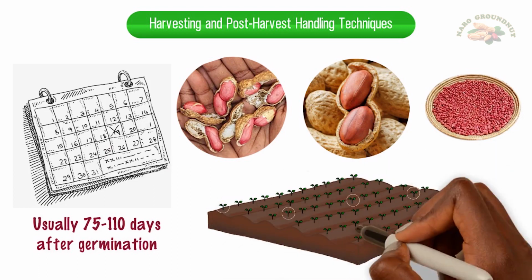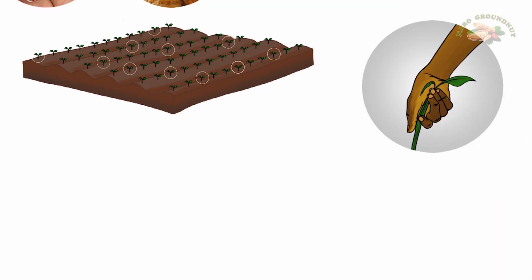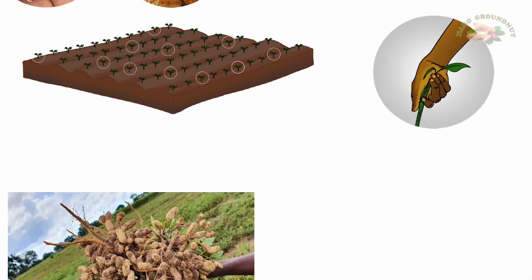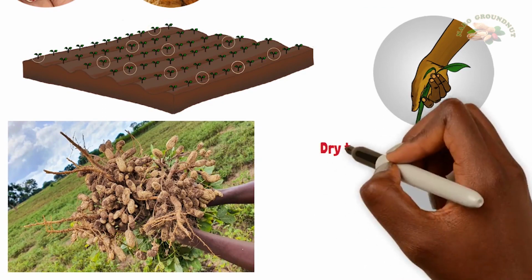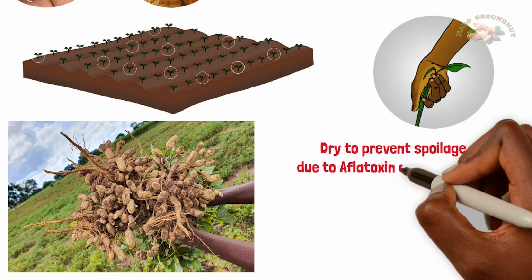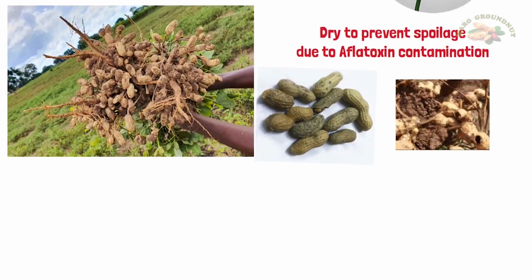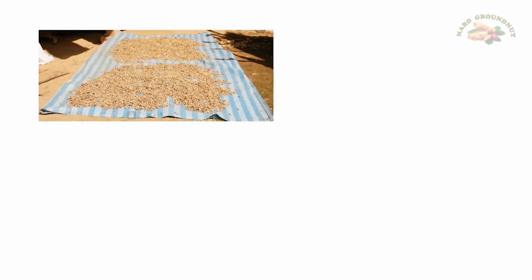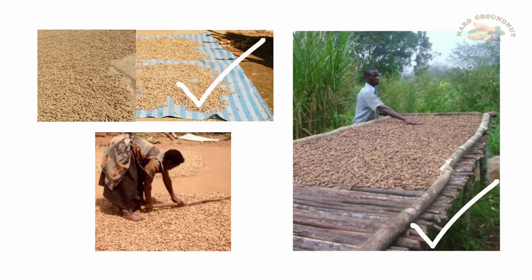If the seeds are indeed mature, harvesting may be done by hoe or by hand pulling. Freshly harvested groundnuts should be cleaned and sorted to remove damaged nuts and other foreign matter. They must be dried as soon as possible to prevent molding and spoilage due to aflatoxin contamination. Farmers should practice fast drying techniques such as drying groundnut on dark-colored tarpaulin, concrete floor, or on locally constructed raised racks. As a general rule, avoid drying the produce in contact with soil.